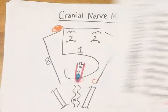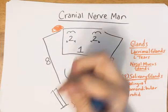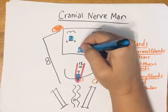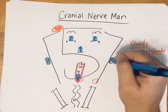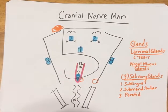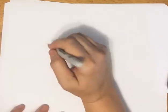Now, back to your cranial nerve man. Cranial nerve 8 is going to involve special senses. It is sensory. So when we talk about 2 is sensory, 1 is sensory, and 8 is sensory. Cranial nerve 8 is sensory only. So what senses do you get from your ears? Hearing and equilibrium. So when we talk about the vestibulocochlear nerve, when we learn the inner portion of the ear, we're going to learn about the cochlea. The cochlea means it looks like a snail.